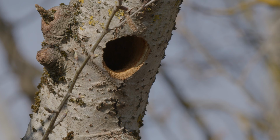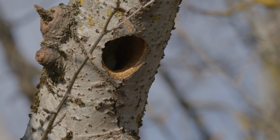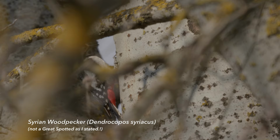There's a lot of little birds in this stand of trees just here. I'm going to see if I can get some video of them on this camera first, and then I might try some stills as well. Okay, so I managed to get a couple of seconds of footage of a great spotted woodpecker drilling away.